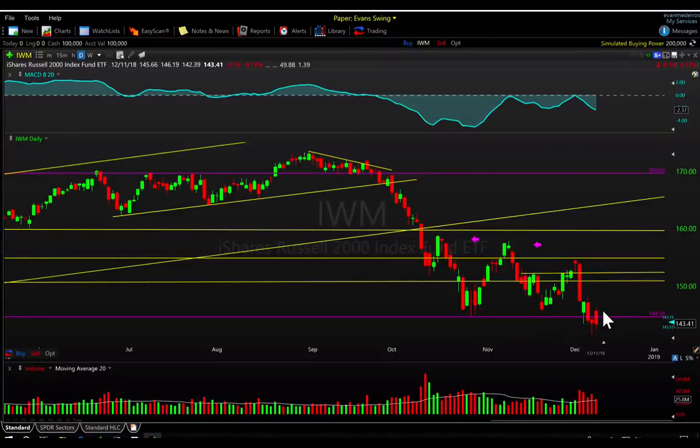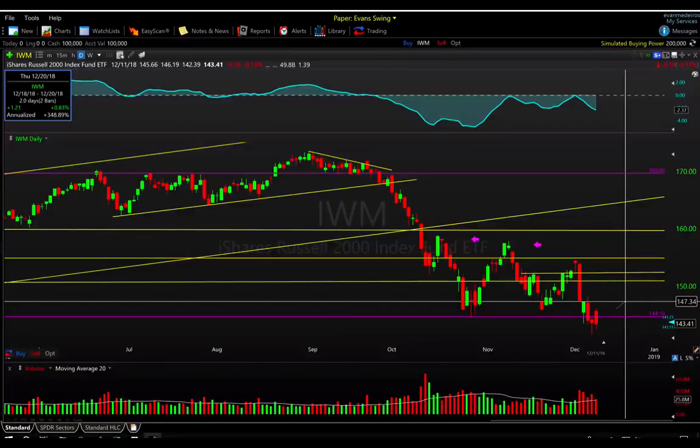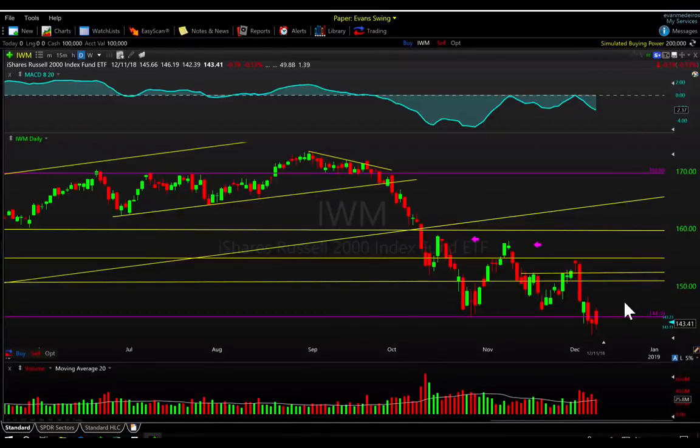So IWM would really like to see this back above 146, ideally even 147, 148 to get more confidence there, to put in some more structural support. The longer we hold below here, below November's lows, the more likely that the sellers can continue to hold control here and trend this market to the downside. So that's the Russell, a clear laggard on the downside.